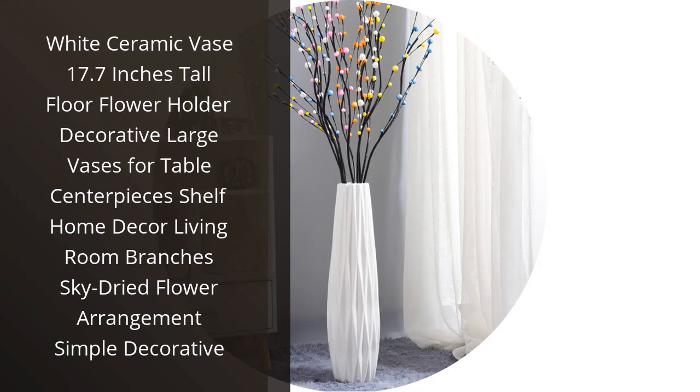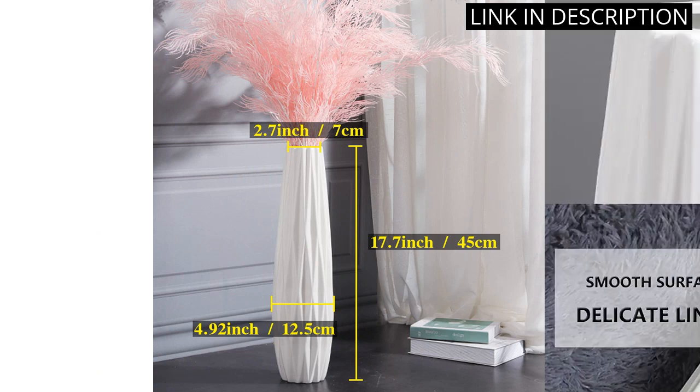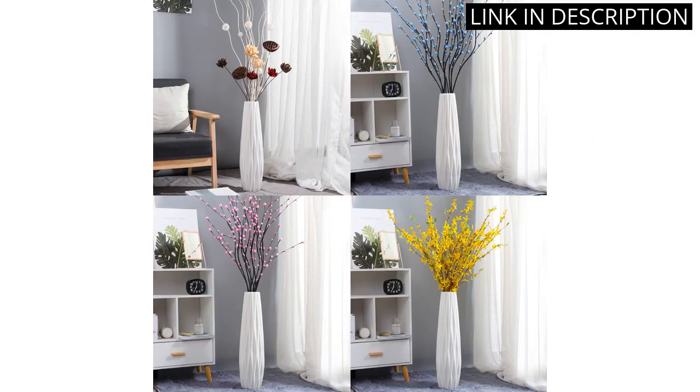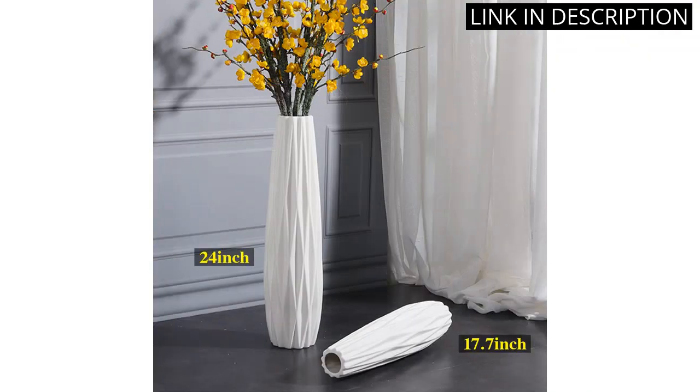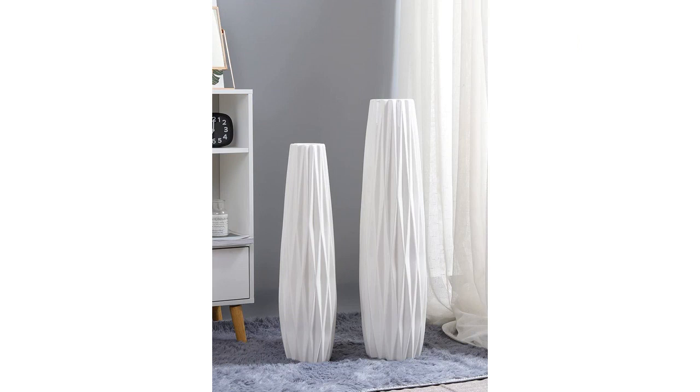I recently purchased the white ceramic vase and I'm so happy I did. It's 17.7 inches tall and makes a stunning statement in my living room. It's the perfect size for holding a large flower arrangement or branches from outside. The simple, yet elegant design fits in seamlessly with my home decor, and I love the way it looks as a centerpiece on my dining room table. The quality of the vase is superb, and I can tell it will last for years to come. I highly recommend this vase to anyone looking to add a touch of sophistication to their home.